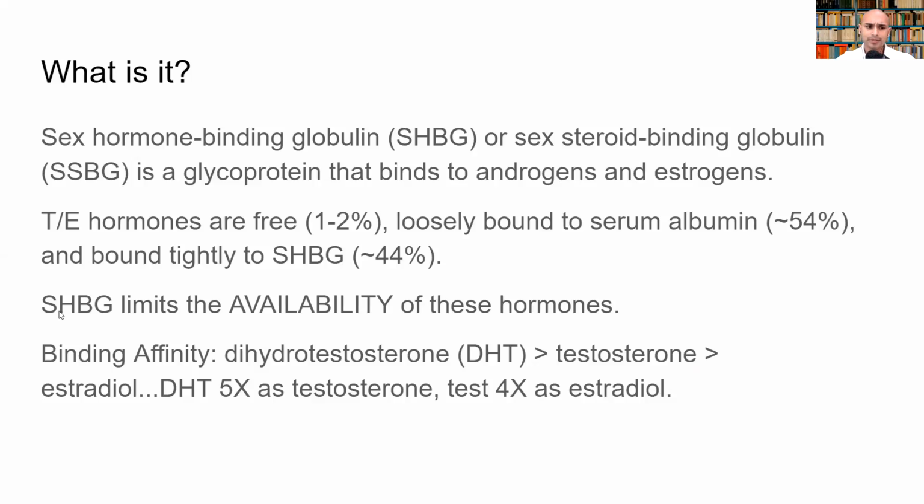And what's important about sex hormone binding globulin is, unlike serum albumin, which also binds testosterone and estrogen, it seems to tightly bind both testosterone and estrogen. So in other words, it limits the availability of these hormones significantly. And you can see the binding affinity is actually stronger for testosterone than it is for estrogen or estradiol, approximately 4 times as much as it is for estradiol.